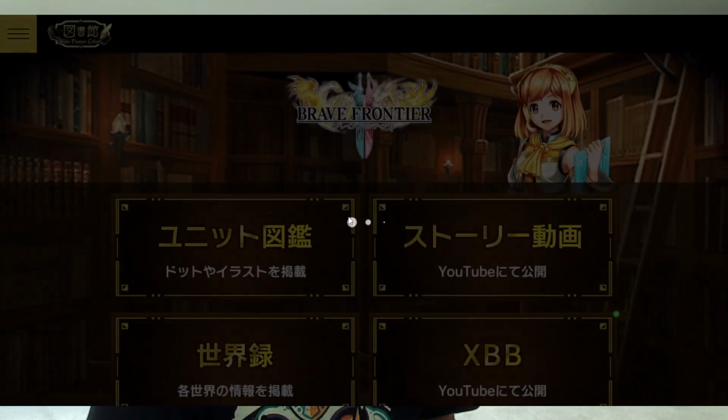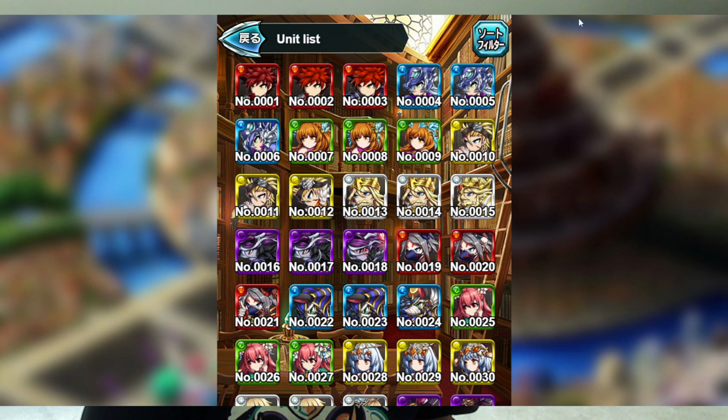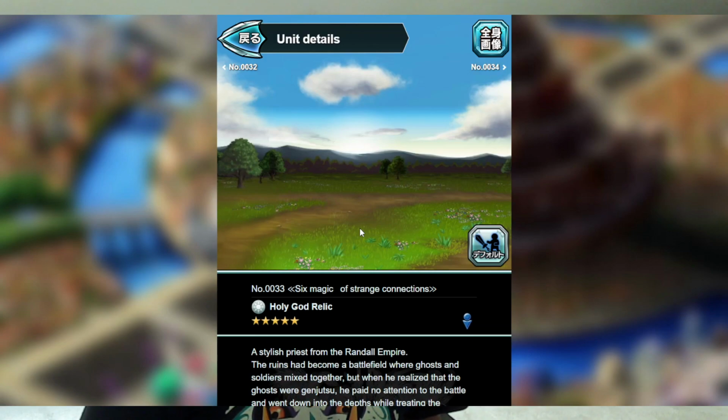And next up, we have Brave Frontier 2, which I should have saved for last, but oh well. These top two are going to be the exact same things. You have the unit list of all the units in the game. We're going to translate it entirely in English. Click on the unit, and it's going to look very similar to how it looks in Brave Frontier.